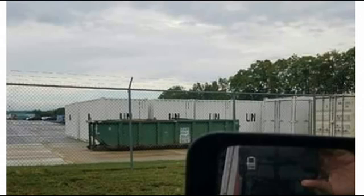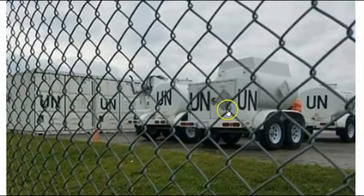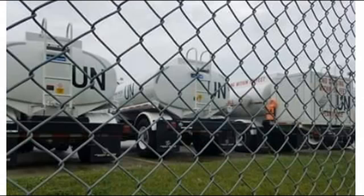We now have UN containers, even marked UN, shipping containers sitting here. Now, I've never seen these, and they are paired here with these armored vehicles, medical vehicles, and it goes on further than that. They have other utility wagons here, marked UN, and this is sitting at the Kellogg factory. And if that's not enough for you, we have UN tankers sitting at this factory. Tankers.